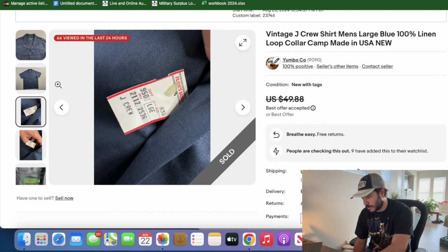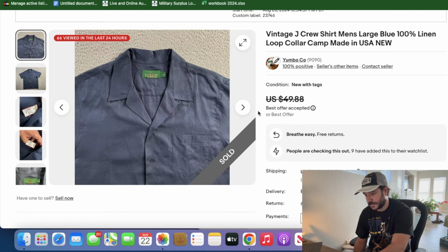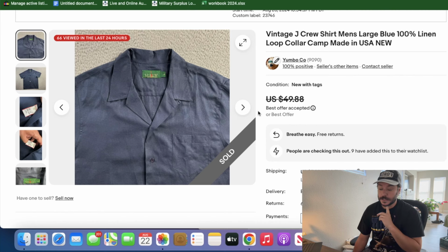I paid $12 for this because my Salvation Armies doubled their prices while I was on vacation last week. Pretty much there's not a single item in the Salvation Armies that's under $10, except for shorts, and shorts are like $8.99 now. It's insane. But this was a good item. It sold pretty much instantly for $38 on an offer.